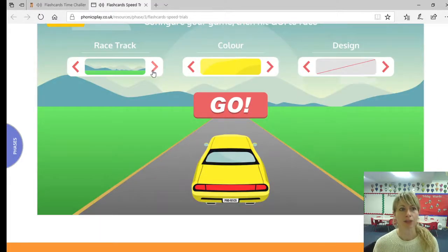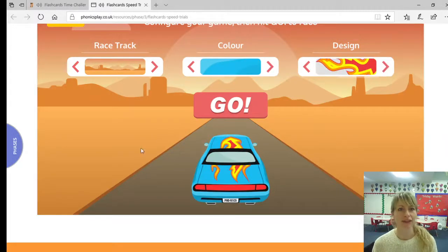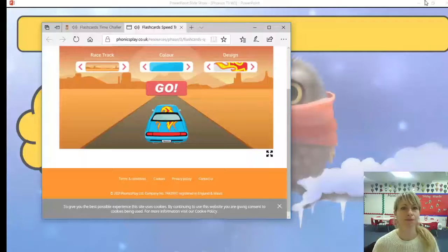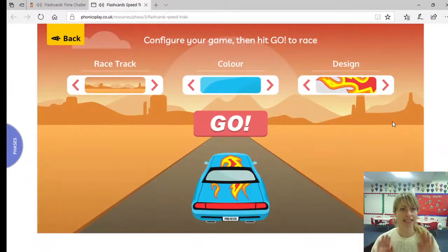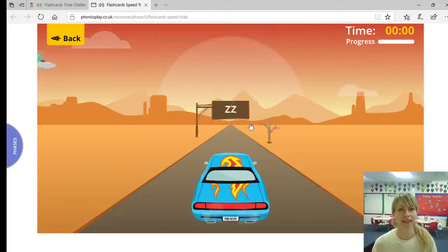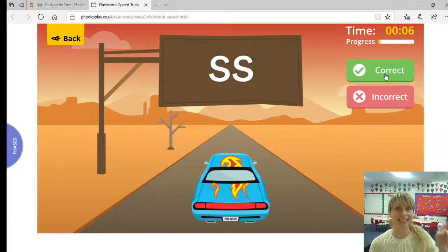I'm going to choose my race track, oh a nice red one. I'm going to choose the colour of my car, and I'm going to choose some graphics. I've gone for a blue car with flames. Okay, then let's get ready. Make this nice and big. Ready, steady, go. And when I press go, I want you to call out the sounds you see.